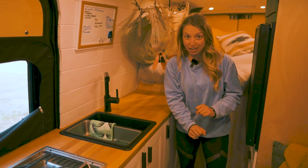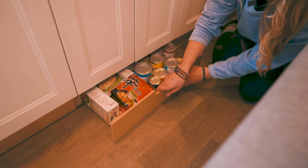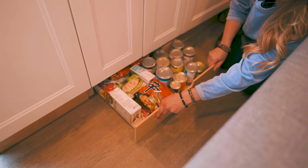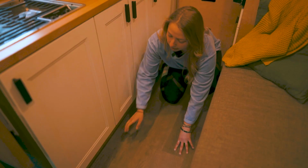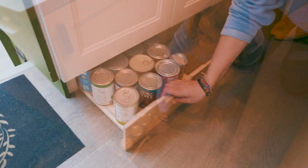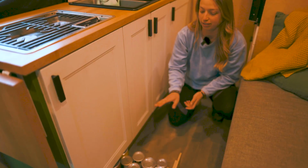And here we have the little hack that I love, that I think everyone should have. For the cans here, it goes all the way to the back. And same here. This is heavy storage, so heavy cans, and I think it's the best spot to put them.